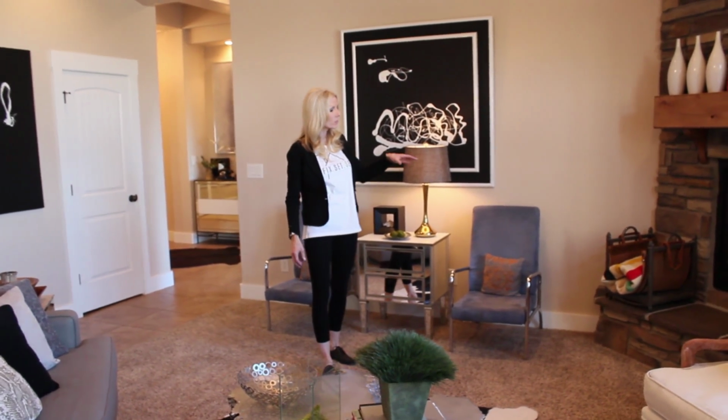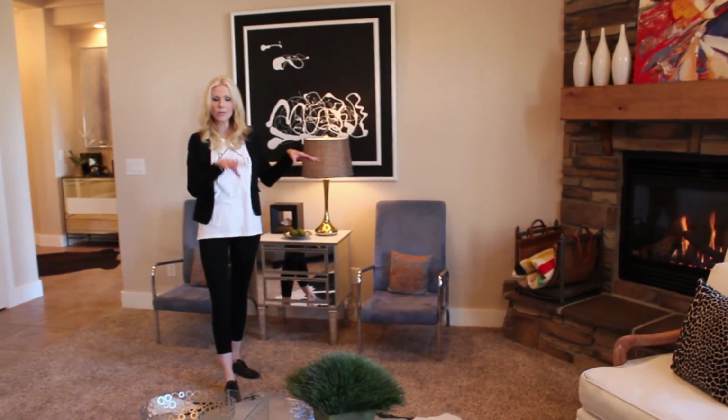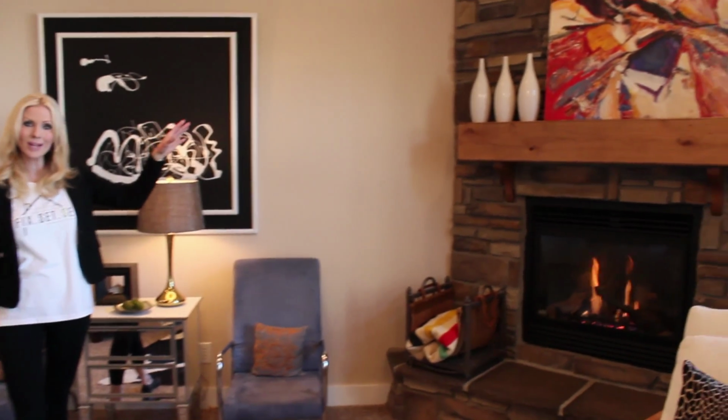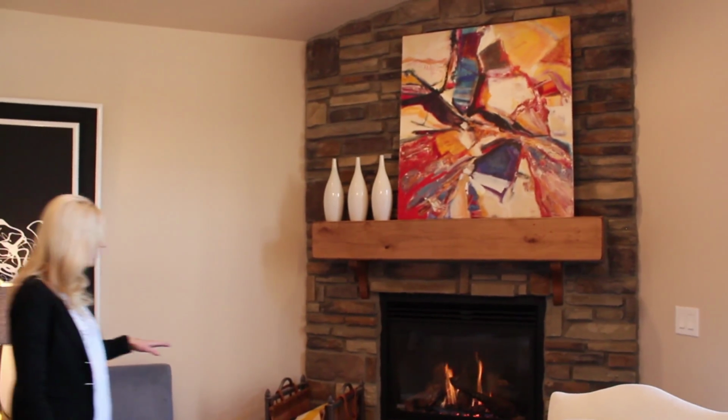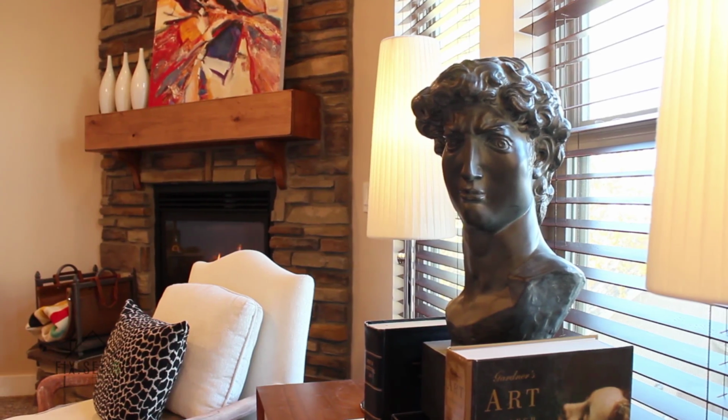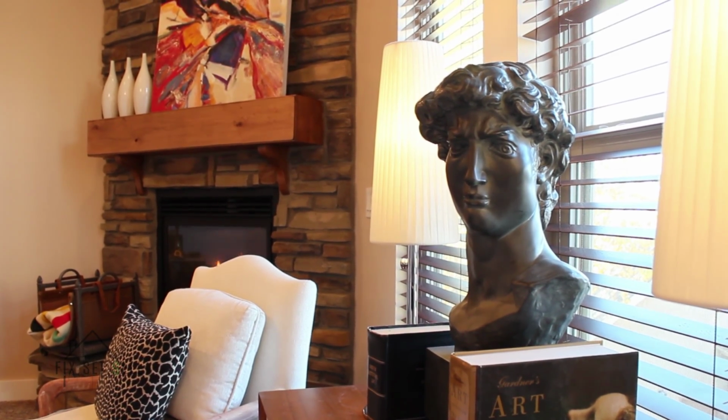We were able to pull in from our neutrality some color pops with a $15 original painting found at Deseret Industries and this wool blanket found at Goodwill for $5. So this is literally the only primary colors that we've got going on in this space, and if you take these away, the room doesn't have quite as much life.